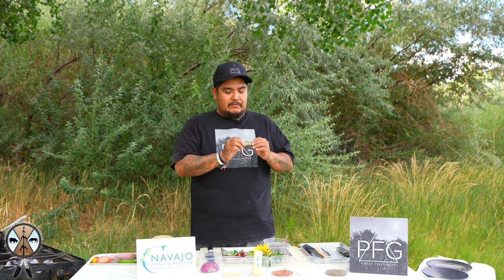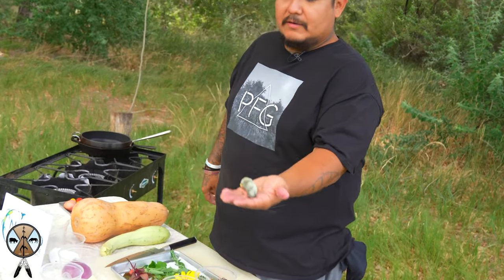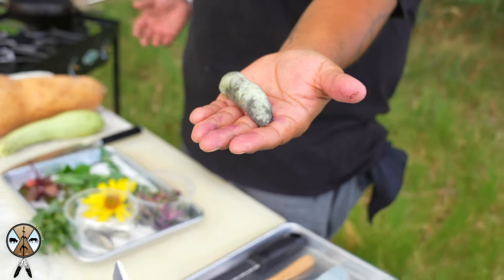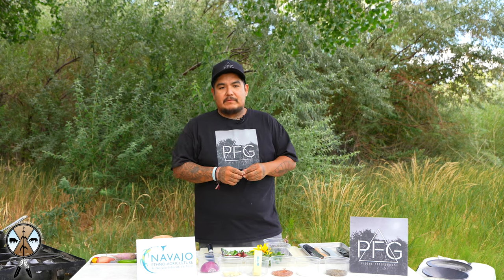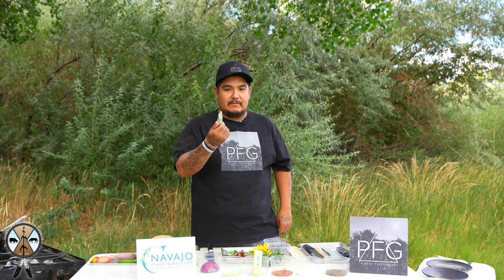A lot of Navajos don't really cook with this. This is called huitlacoche, and this is actually what they call corn smut. And I really enjoy it. They call it a Mexican truffle. It usually grows every once in a while on different types of corn. And we're lucky to have one of these today.